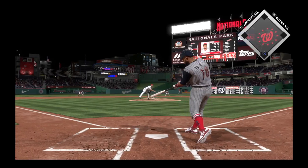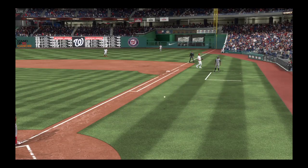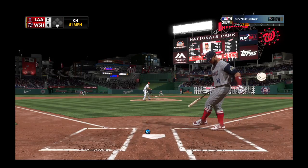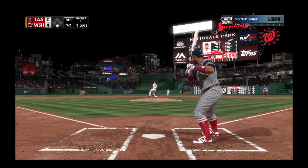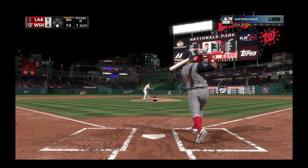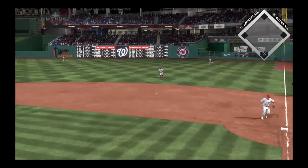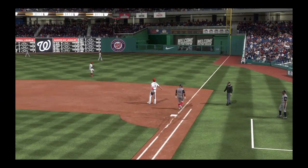Ready with the 0-1. Swing and a ball hit softly on the ground, but this will be a foul ball as he's behind 0-2 now. A pause and the 0-2 misses for ball 1. The 1-2, and it's fouled away. Hard ground ball. Defense played him perfectly. Throw on to first is in time, and the Angels are now down to their final out.